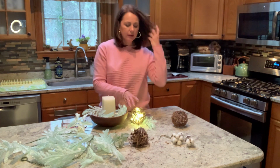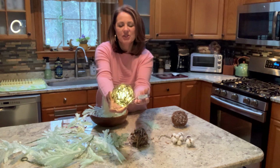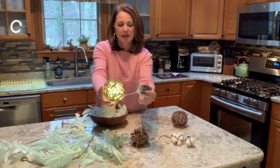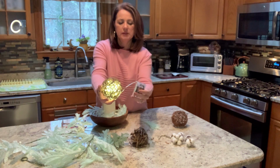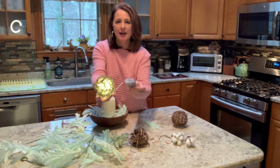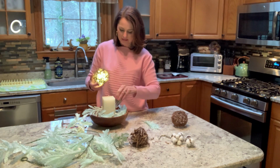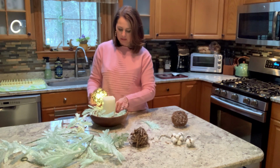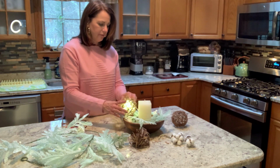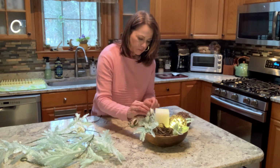All right, I have my light all inside my ball, and it's just lit from within, and it has a little battery pack. And these typically will shut off after a few hours. They're kind of on a timer, but it's just whenever you turn it on, that's the timer. So I'm just gonna put my little battery pack inside of my bowl, and find a place to sit this in here.